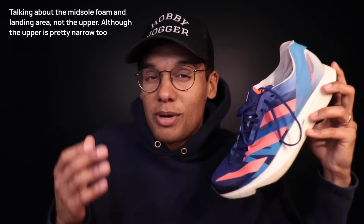Alright guys, next we have the Takumi Sen here. Now the Takumi Sen was the only non-marathon racing shoe that I threw in here, but because I was trying to go for my fastest paces, I wanted to do one dedicated 5K racer, and that's what we have in the Takumi Sen. So this has a little bit lower stack than all of those shoes, and another key difference here is it's much narrower, and I could really feel that when I was out there running.